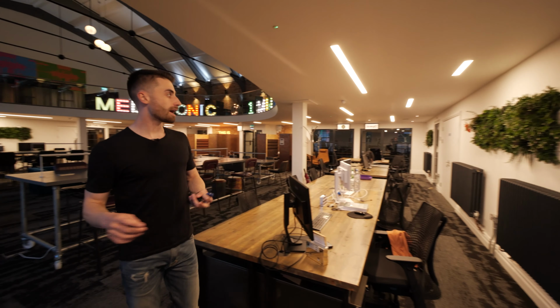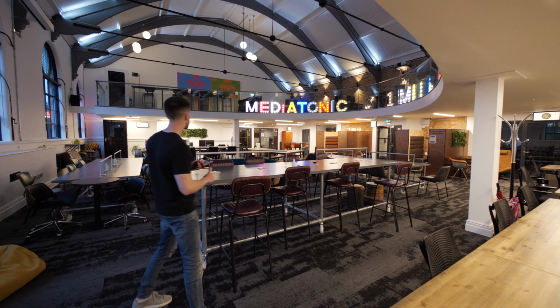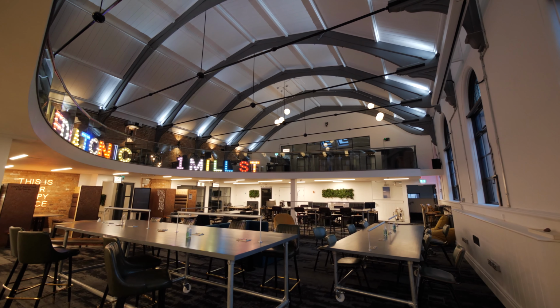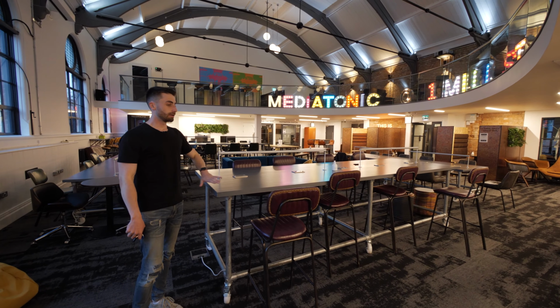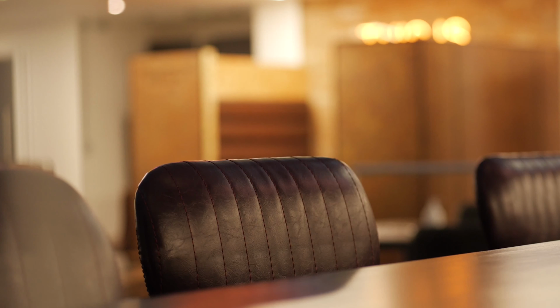So up here, we have another meeting room very similar to the one I showed you downstairs. We've got a mezzanine floor here. So there is a gaming and software development company that's up there. We've got hot desks where people can just come in, however many days a week or a month, and use it as a desk. And we've got residence desks where people are here a bit more full time.